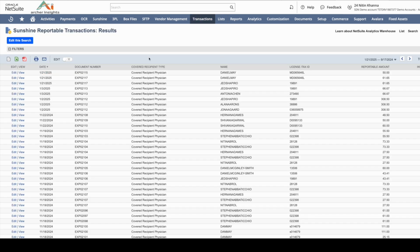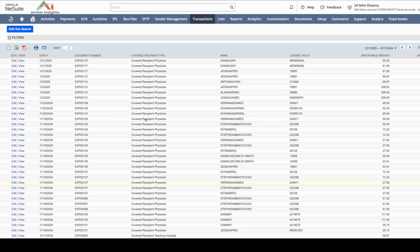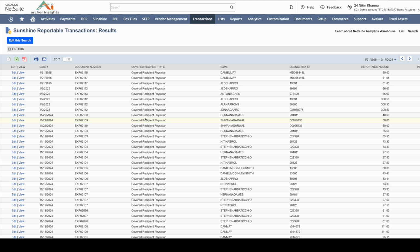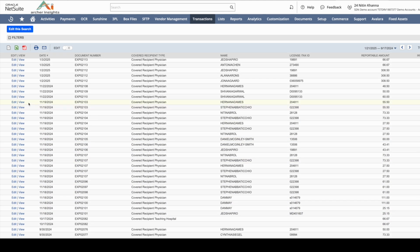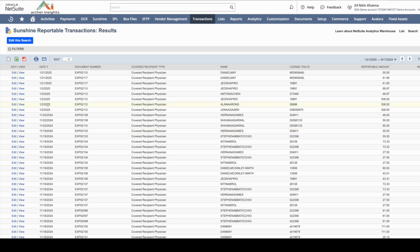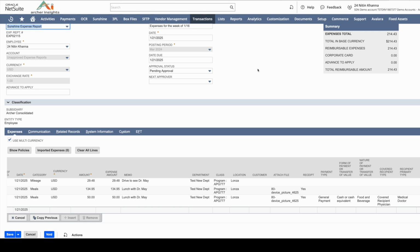In addition, you can look at all the Sunshine reportable transactions, so that you don't have to look at thousands of transactions and try to identify which of those are specific to the Sunshine reporting. Here you can also quickly see if there's any missing fields. When you click into it, you can see all the specific fields that are related to Sunshine. In addition, there are alerts we can create in the system so that on your dashboard you can see what's missing and what fields you need to go in and adjust.